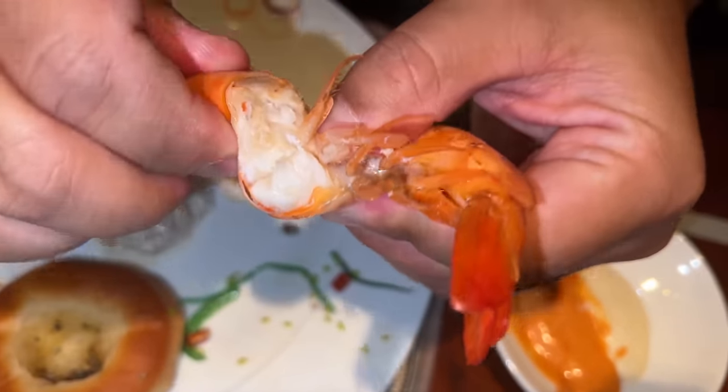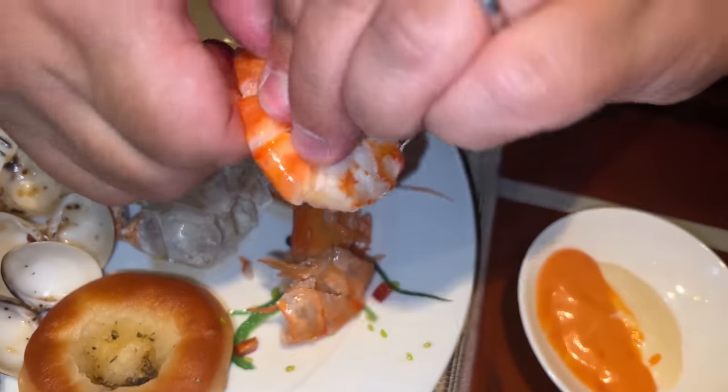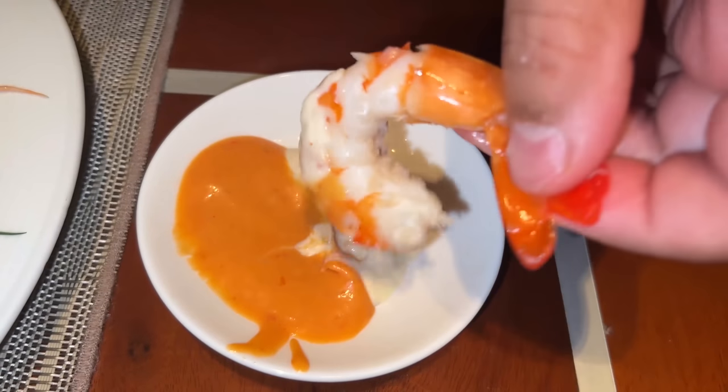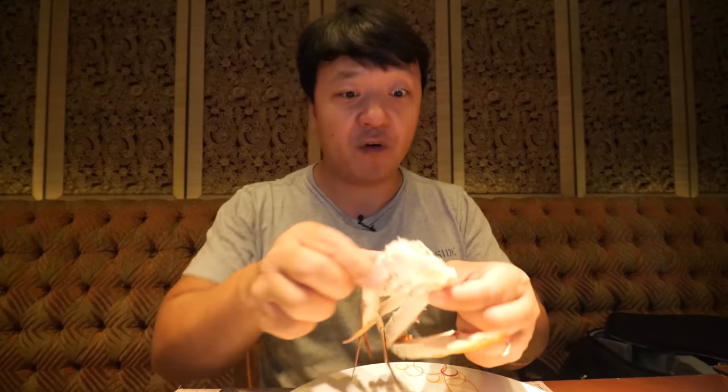I got some cocktail shrimp just so I can eat more of my sauce. Got a little horseradish with my pineapple chili sauce. That's a really good combination. Creamy horseradish. I love that thing on seafood. I love it on meat. And combine that with that pineapple chili sauce, that works on seafood very, very well.